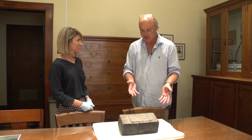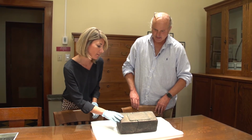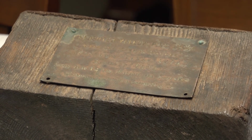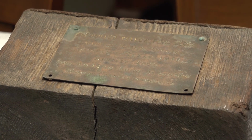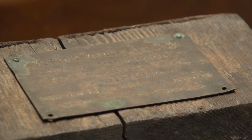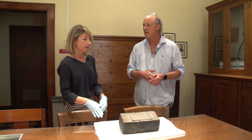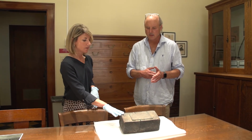So tell me about this paver. Okay, this is a neat piece, and it's actually a newer acquisition to the collection here. And you can see somebody added this plate on it in 1909. It's a bit faded away now, but it indicates that this block was from a paving project that happened on Market Street in 1874 when the street was repaved. And then in 1909, they dug all of these up because they decided to repave with brick. And so this particular block was saved as kind of a souvenir and ended up in our collection here.